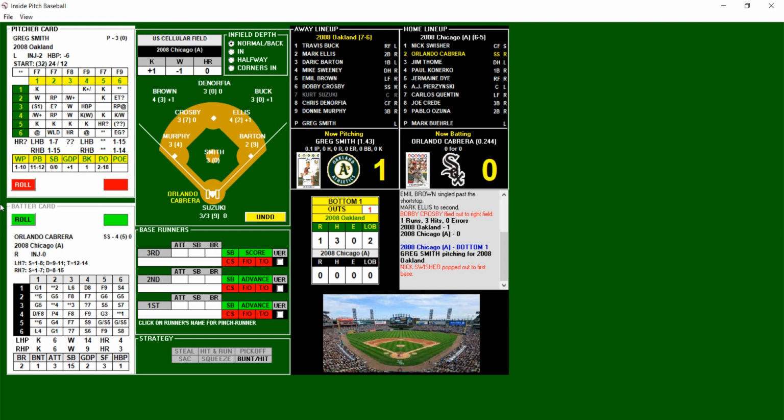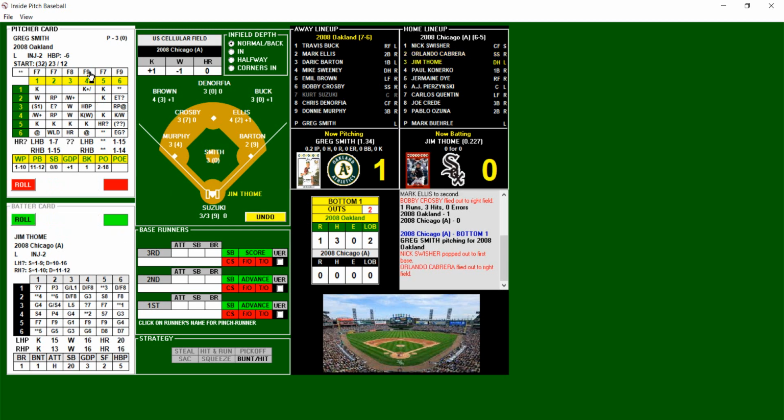Orlando Cabrera batting .244. And here's the pitch. 4-2, that's going to be a blank. 2-3, that's going to be a double star 4. It's going to be a fly ball out there to Buck. Buck sees it, goes back, and makes the catch. 2 away.